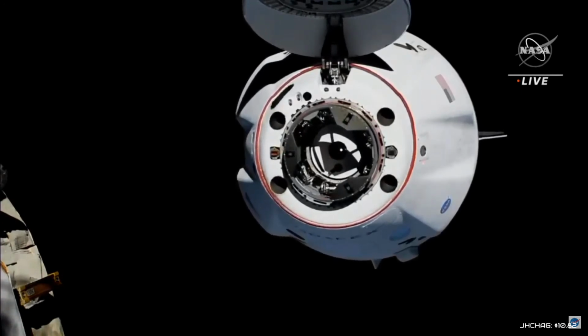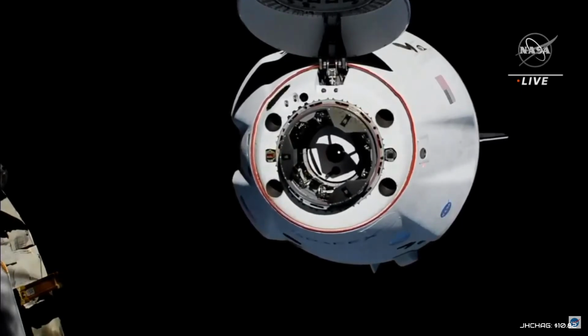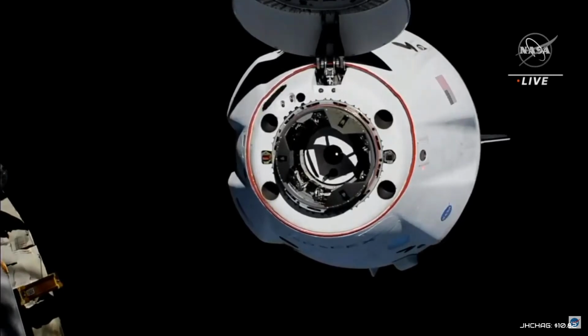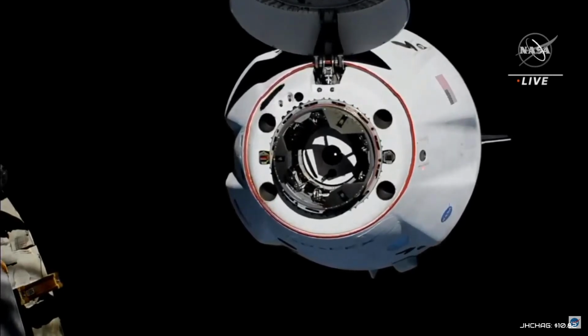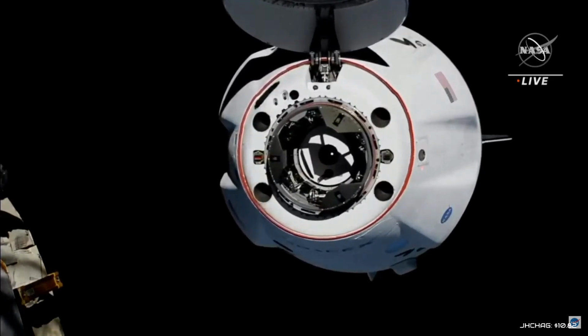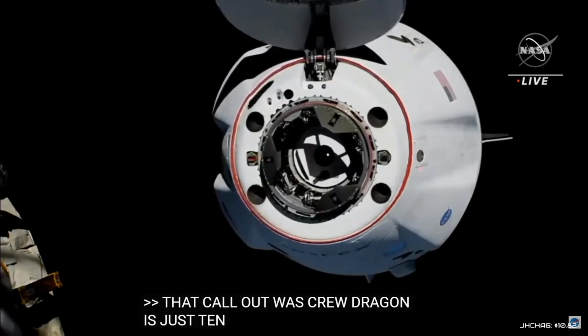Meters. Copy, 10 meters. What that call out was Crew Dragon is just 10 meters away from the International Space Station as it continues its approach for docking.